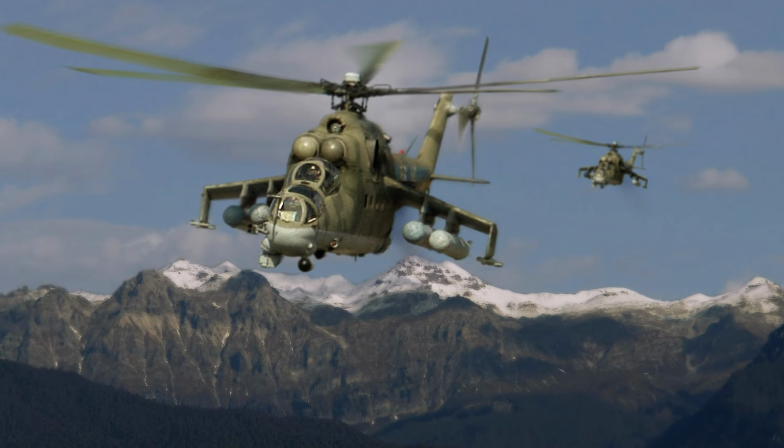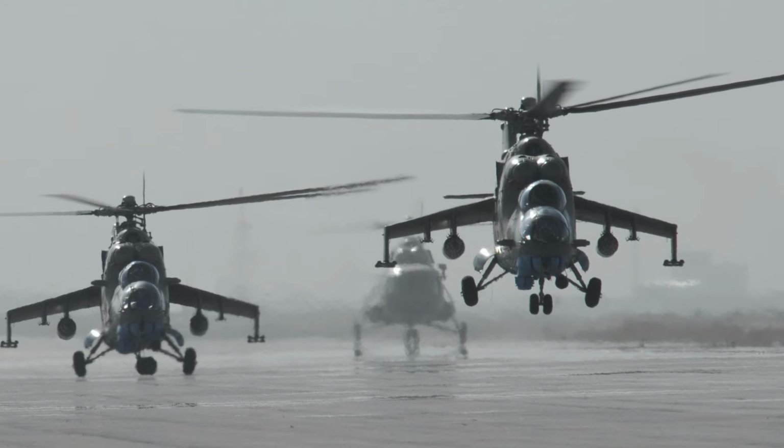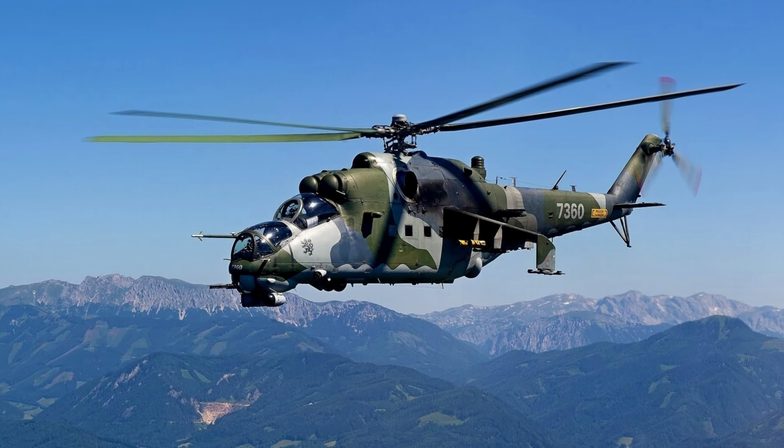The cockpit is protected by ballistic-resistant windscreens and a titanium armored tub. Vital components of the helicopter are also armored. These are bullet-resistant to up to 12.7 mm heavy machine gun fire. Even its rotor blades are made of titanium.